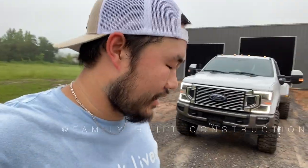Starting on the inside, we got all the stuff spray foamed and painted. Unloading the skid steer so we can get materials and stuff to the upstairs and move some lumber and stuff around inside the shop. Anyways, here we go, guys.